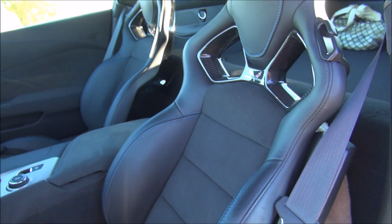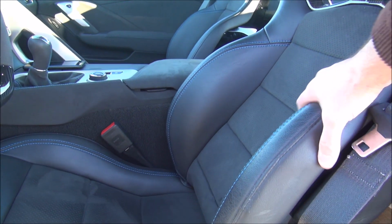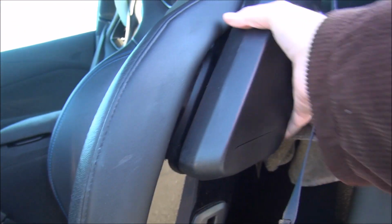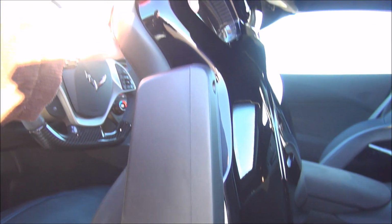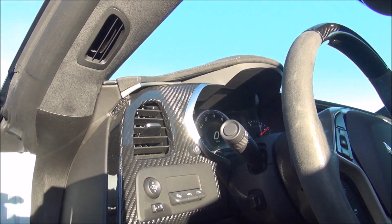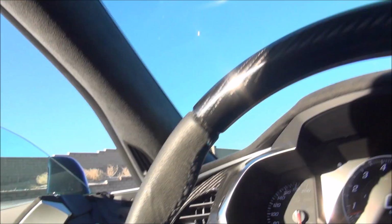These great competition sports seats are firm but yet comfortable. We have adjustable bolsters and things like that, and this is the airbag here in this separate package, and then we can move it forward. You can see the seat has a hard back there, so real serious performance seats. As I mentioned before, we've got the carbon fiber trim everywhere. Let's get inside here.